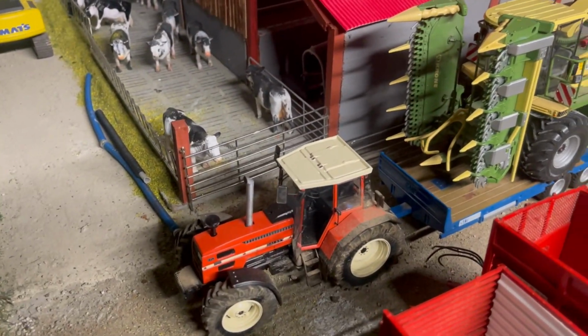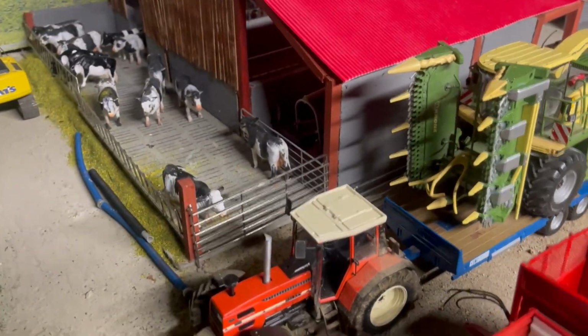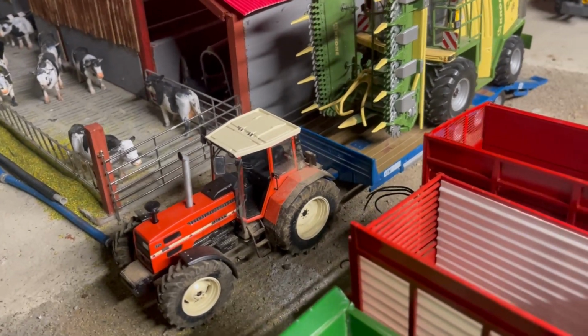But yeah, the Sammy will have a nice time pulling this harvester. It'll certainly make her pull up the hill anyway. A nice sound out of it as well.